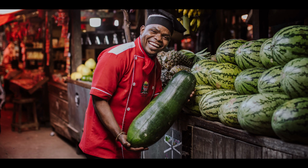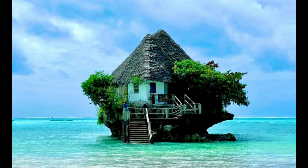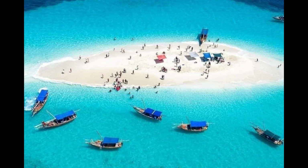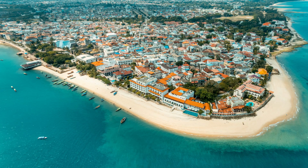Zanzibar offers a unique blend of history, culture, natural beauty, and adventure. Whether exploring the historic streets of Stone Town, lounging on pristine beaches, or diving into the vibrant underwater world, Zanzibar provides a rich and unforgettable travel experience.